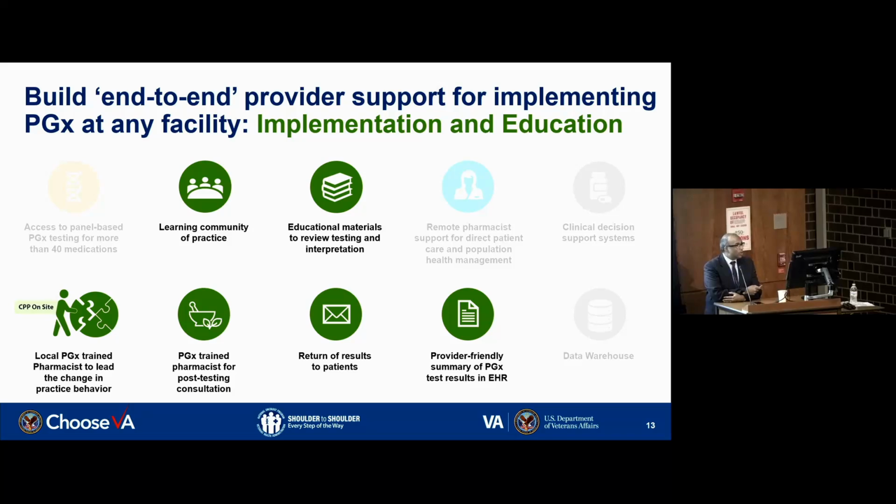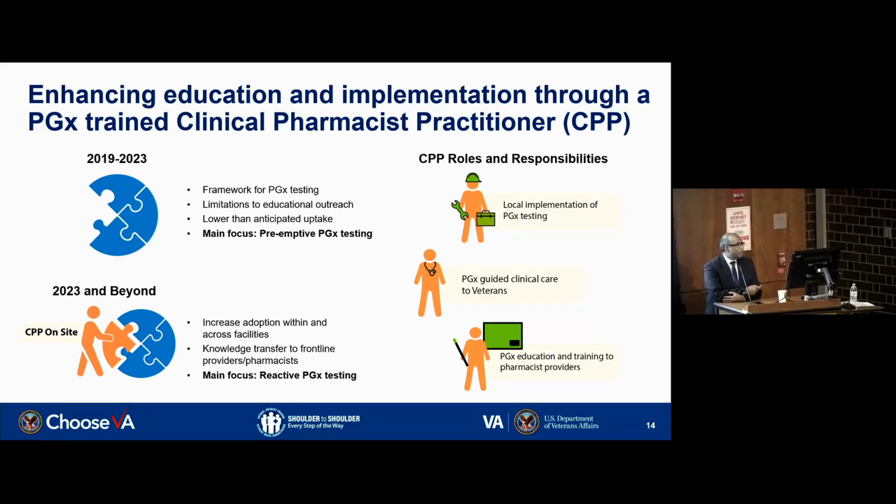We'll talk more next about where the rubber hits the road, so to speak: implementation and education. We started this program really with that kind of preemptive model because we had the ability to do that through this partnership with Sanford. And in those early days, we really didn't have the ability to support and invest in clinical pharmacists just because of the nature of the funding that we had, as well as other limitations within the VA.